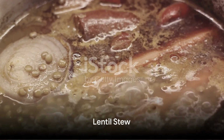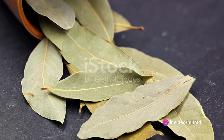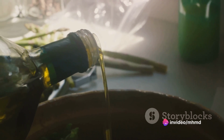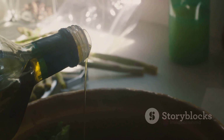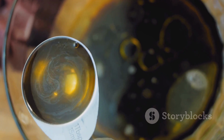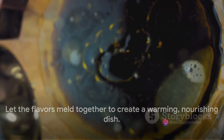The third recipe is a simple yet satisfying lentil stew. Simmer lentils in water with a bay leaf until tender. Sauté onion, garlic, and celery, then add these to the lentils along with a splash of vinegar and a handful of fresh herbs. Let the flavors meld together to create a warming, nourishing dish.